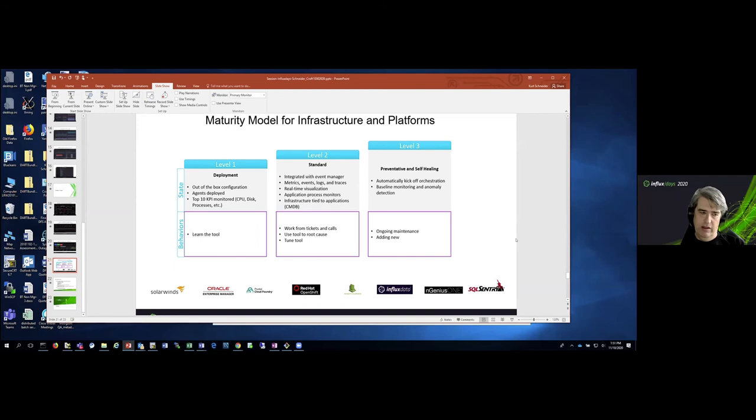I think CPU, memory, all those things are great to know you're having an application issue. But if you're not, it doesn't really tell you all that much. And I don't know if I answered your question, but I'd love to get to the point where we can do some preventative and self-healing through orchestration.